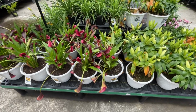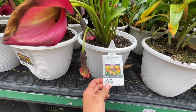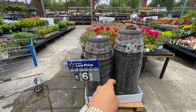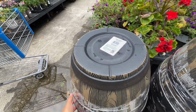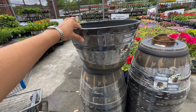We have calla lilies. These are $17.98 and they do full sun. They have these old barrel planters for $6. See if it has a 15.8 in diameter. It's pretty good.